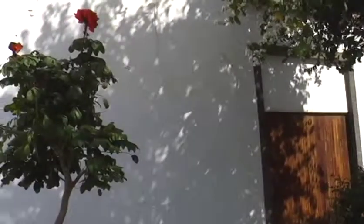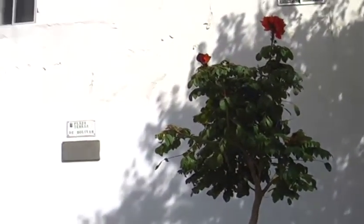This is the Palace of Teresa de Bolivar. Simon Bolivar, the founder of Bolivia. His wife came from here.